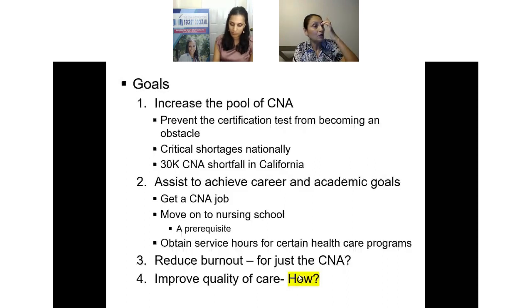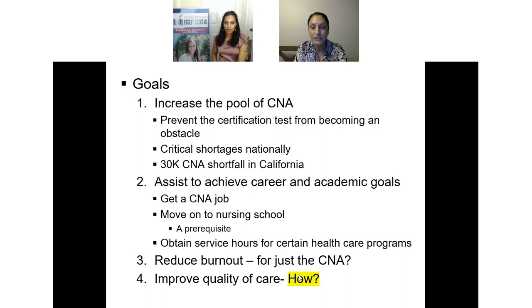I would say that anywhere from 70 to 50% of my students were pre-nursing students, for sure. So again, we want to help them move on with their career goals, especially if CNA is a prerequisite for nursing school. If they cannot pass that certification test, they can't get into nursing school. What? How sad is that? I mean, again, it just hurts to think about that the students cannot move on.